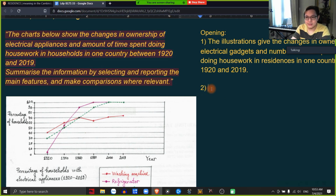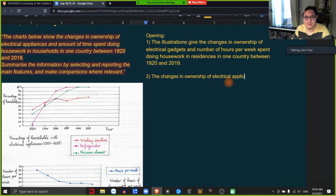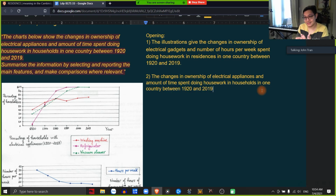So basically just, right, the changes in ownership of electrical appliances. Sorry, I'm not so sure why, but I cannot speak very fast these days. I'm old, you know. Già rồi không có nói nhanh được, nói nhanh ho. And amount of time spent doing housework in households in one country between 1920 and 2019. Okay, so this is a new subject now. Bây giờ nó là chủ ngữ mới.